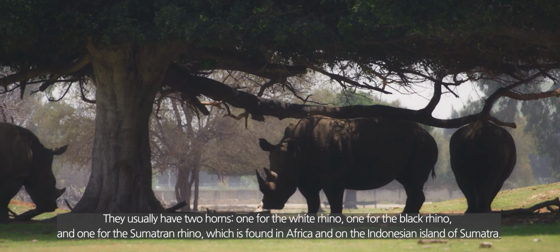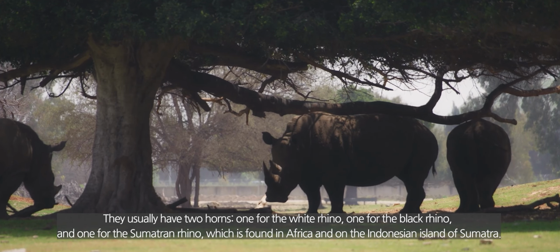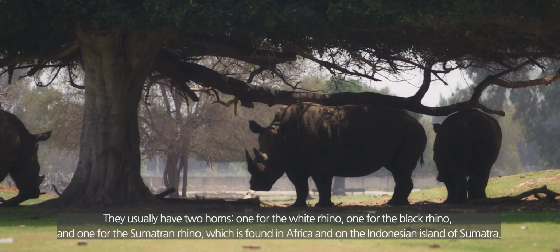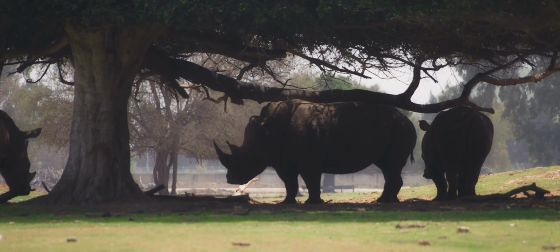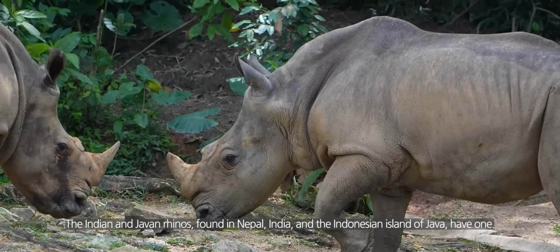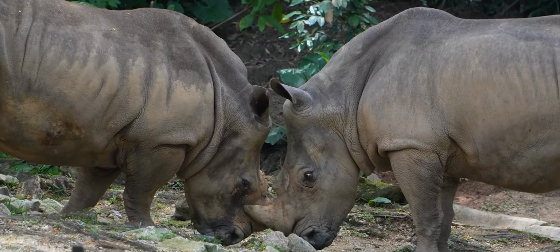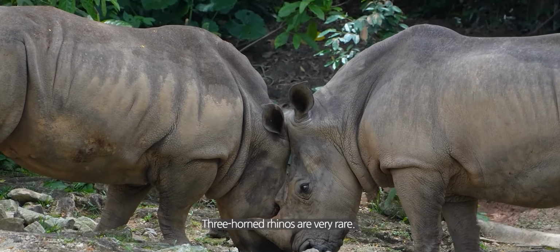They usually have 2 horns, one for the white rhino, one for the black rhino, and one for the Sumatran rhino, which is found in Africa and on the Indonesian island of Sumatra. The Indian and Javan rhinos, found in Nepal, India, and the Indonesian island of Java, have 1. 3-horned rhinos are very rare.